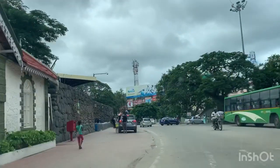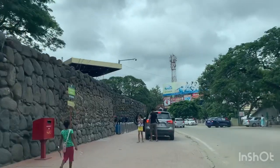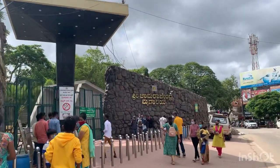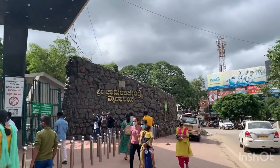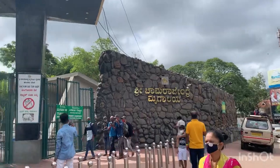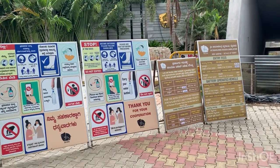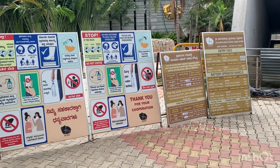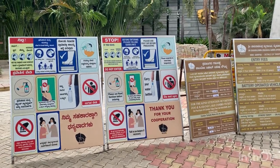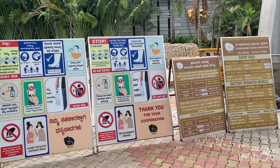Once we reached the place, we had to park our vehicles. There is a private parking space opposite to the zoo here. Once you park the vehicle, there is an entrance where you have to buy your tickets. Once you enter, there are a lot of boards where you can read restrictions about COVID and how you should maintain social distancing and usage of sanitizers here.